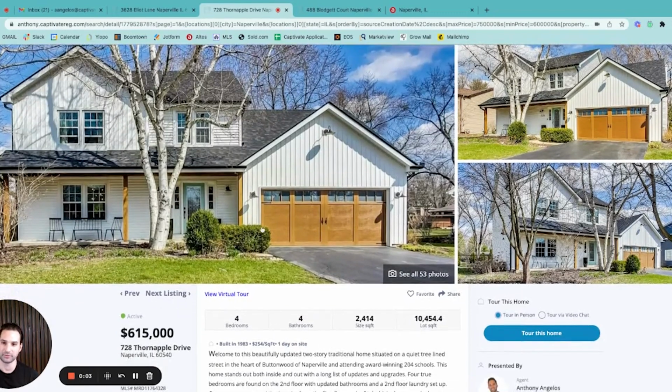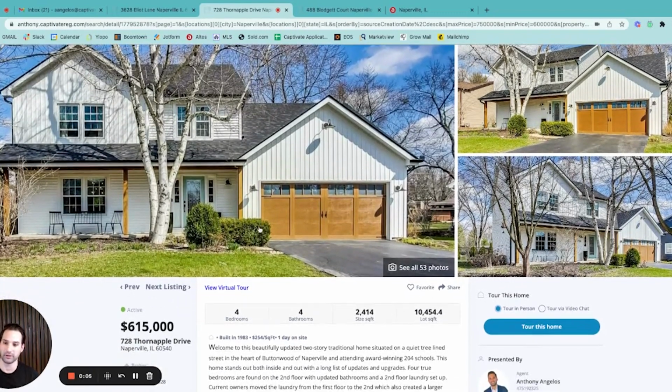I'm pretty excited about this one because it's an update. 728 Thornapple Drive, listed at $615,000. It's a little bit smaller than the last one at 2,400 square feet, but that's not to say that there's not things going for it.